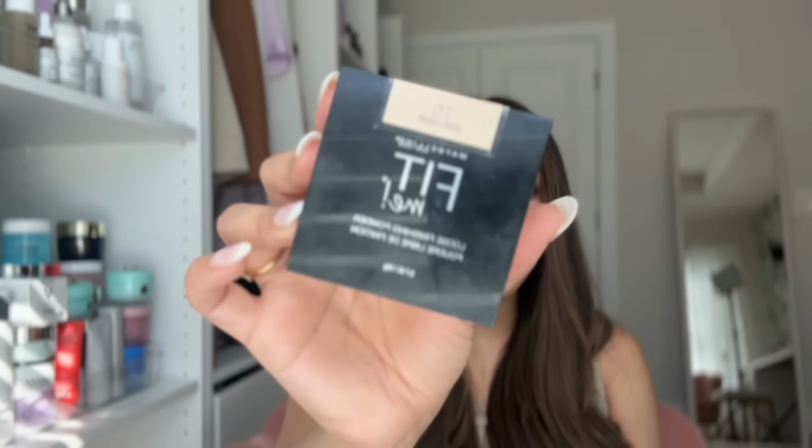Okay, let's talk setting powder, because I feel like setting powder can make or break your makeup. If you put way too much on, it can look so cakey and so powdered up, especially underneath the eyes where the skin is a little thin and you don't need that much, right? But one of the best setting powders, again, I've been using this since high school, okay? This is the Maybelline FitMe Loose Setting Powder, and I have been obsessed with it.